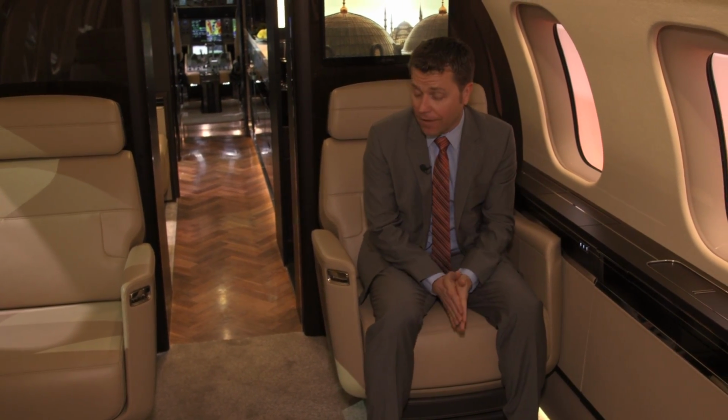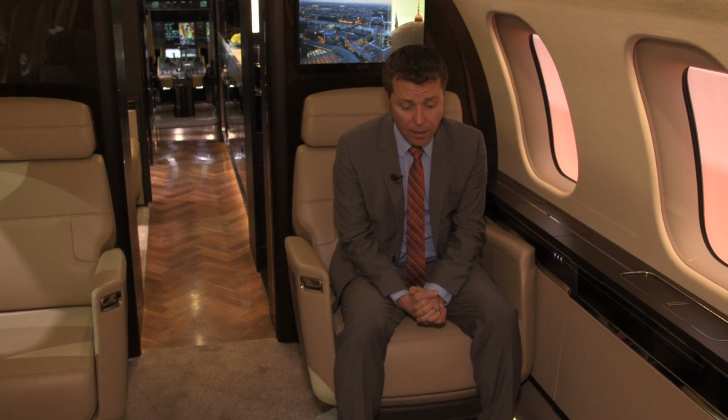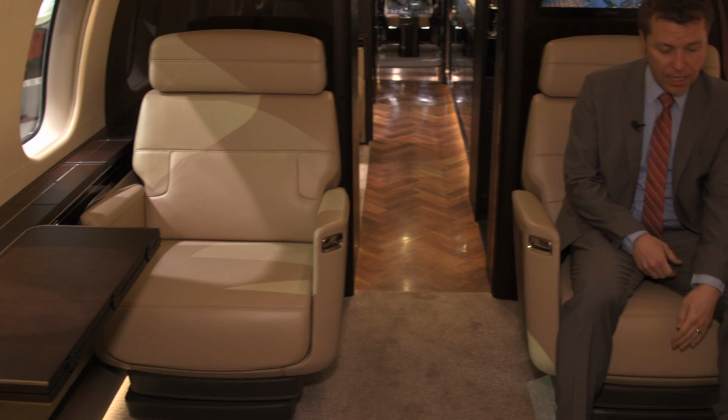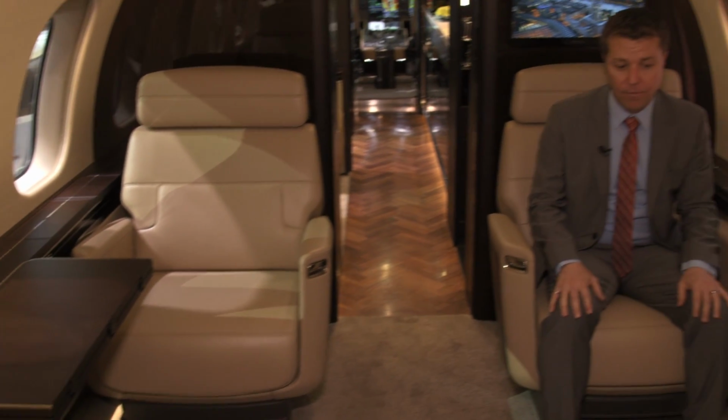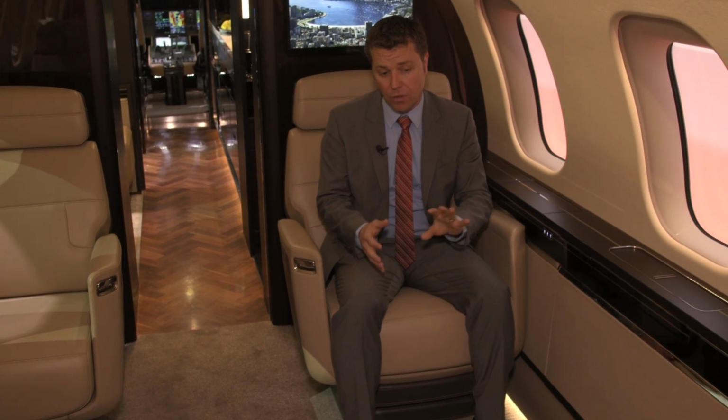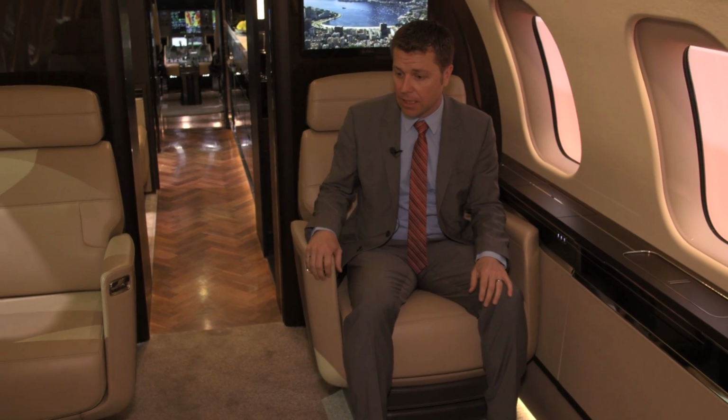Actually, Bombardier has 5 patents on these seats related to comfort and ergonomics. So the seats are actually a little bit lower to the ground with a little bit more recline for a much more comfortable position during takeoff and landing, and also into the other motions that the seat can do.